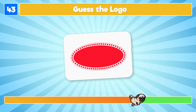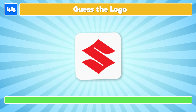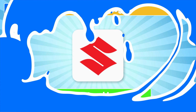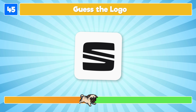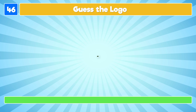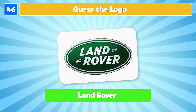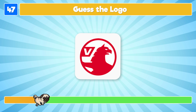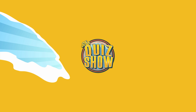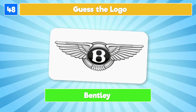Guess the car logo. It's Bugatti. It's Suzuki. It's Seat. How about this one? It's Land Rover. It's Vauxhall. It's Bentley. Elegance and luxury combined.